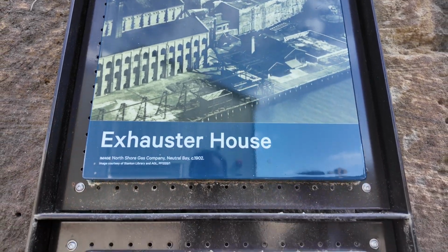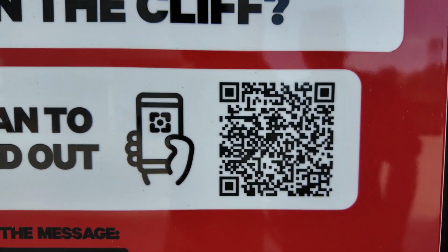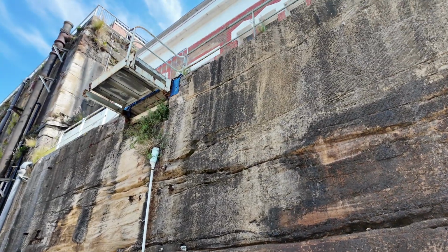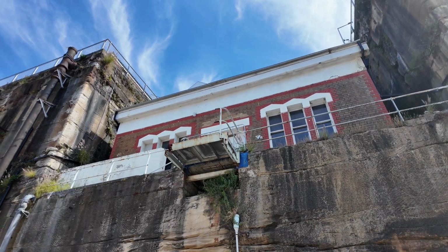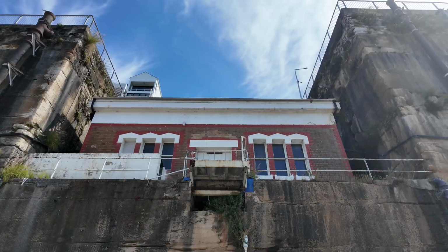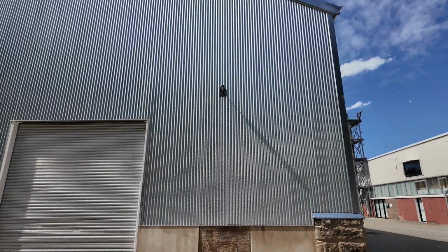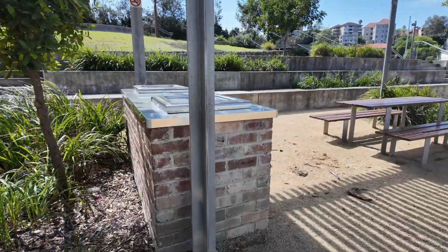Above us right now is Exhauster House. If you want to scan that, feel free. Otherwise, this was constructed in 1906 and dates to the gasworks era. This was once part of Retort House here, where they converted the coal into gas. Even have barbecue facilities.